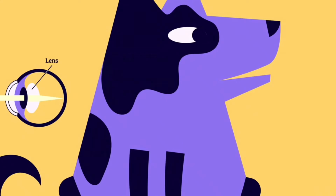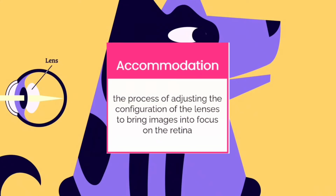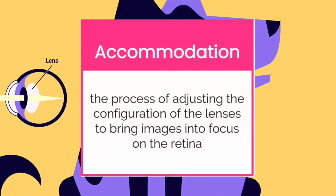When we direct our gaze at something near, the tension on the ligaments holding each lens in place is adjusted by the ciliary muscle, and the lens assumes its natural cylindrical shape. This increases the ability of the lens to refract or bend light and thus brings close objects into sharp focus. When we focus on a distant object, the lens is flattened. The process of adjusting the configuration of the lenses to bring images into focus on the retina is called accommodation.